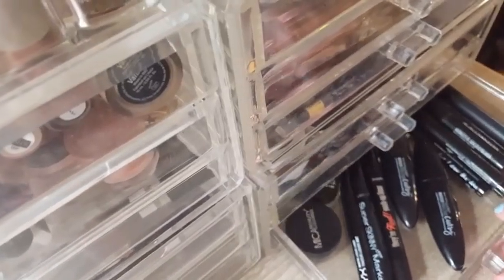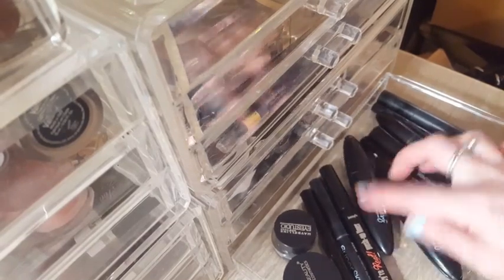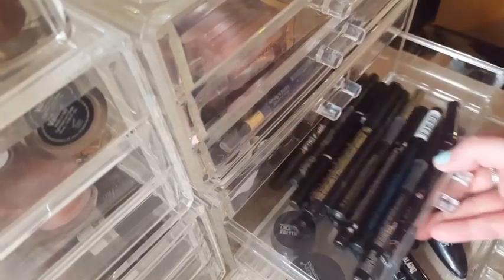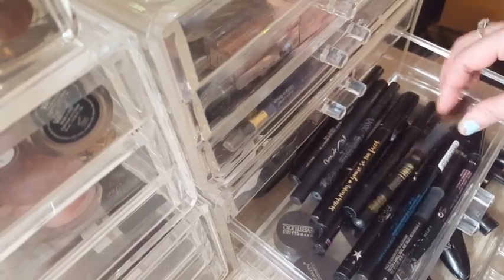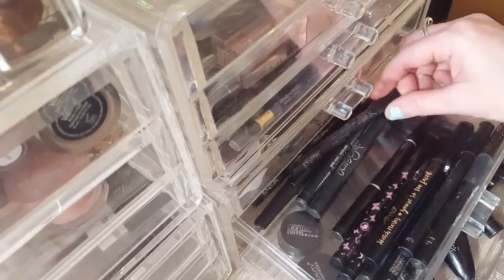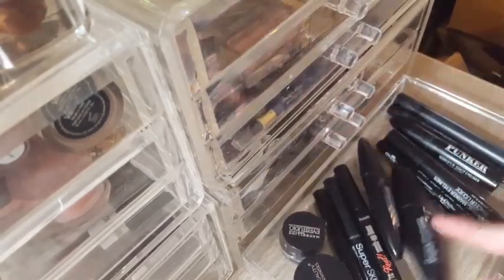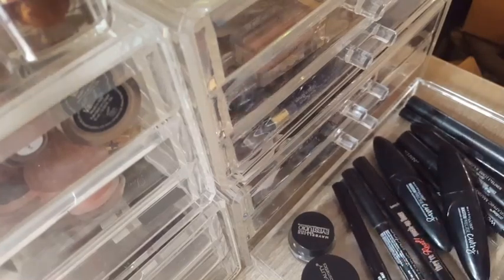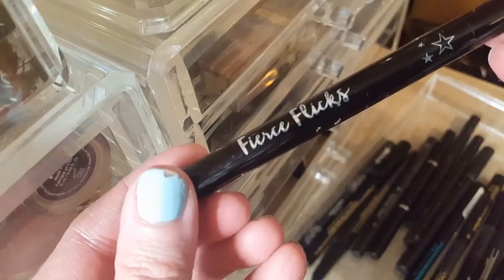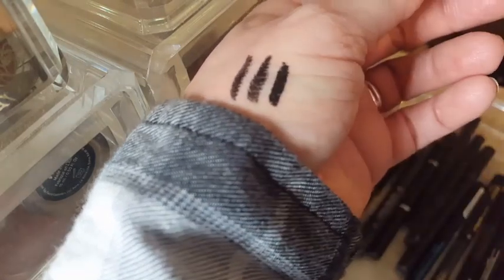Okay, we're going to pull some eye products for the week. I need a black liner in case I want to do a flick for a dramatic eye look or something. Which one do I want to use? I really don't know, guys. Okay, I'm going to pull this one by Ciate London, the Fierce Flicks. I did a swatch on my hand, and it's the blackest one that I could find. So we're going to use that one for this week.